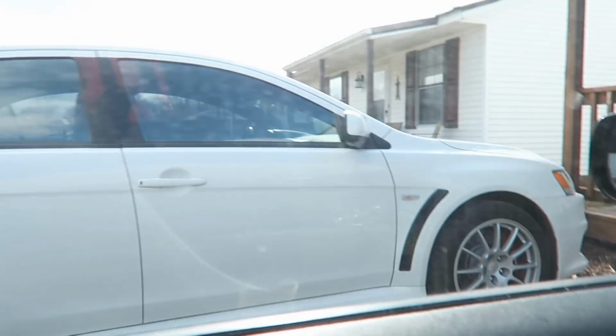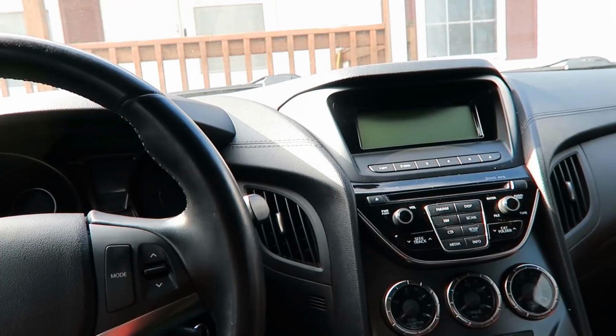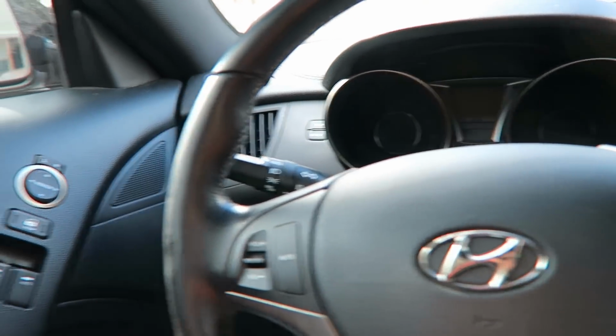Well, here it is. Final resting place. I'm gonna sit here until I can figure out how much this is gonna cost, and more importantly, when I'll have time to do it.